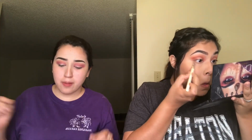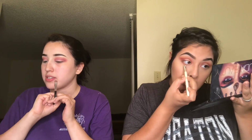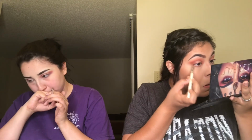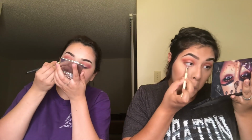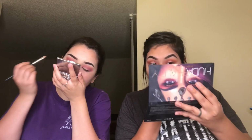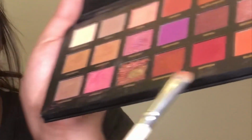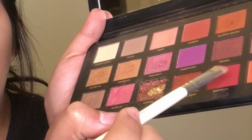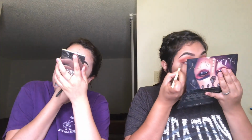And since I added that light color, I'm gonna put the Make It Last Milani setting spray to make it pop more. And do the same thing with my other eye. So now that we did this orange color, we're gonna go with Saffron, which is the reddish color here, and just go with that one.